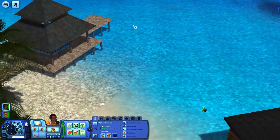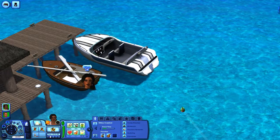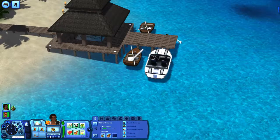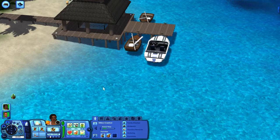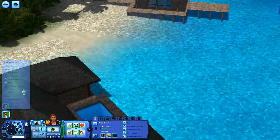There's a boat. There's a boat. They can go boating. Oh my gosh. We can't take it though. It's not ours. Dang it. I totally would have loved to just rent a boat. So we need to go snorkel. So let's go snorkeling together. I think this would be super cute.